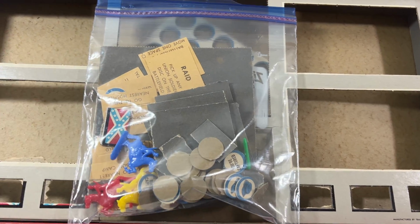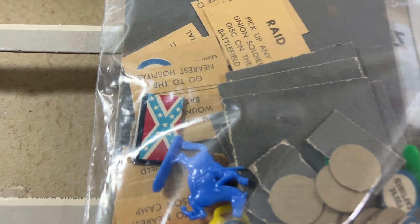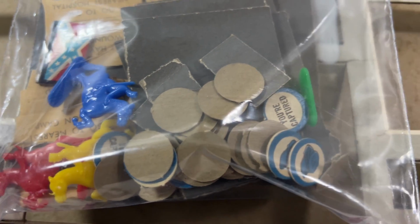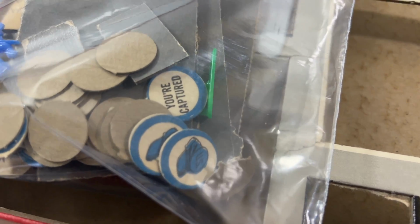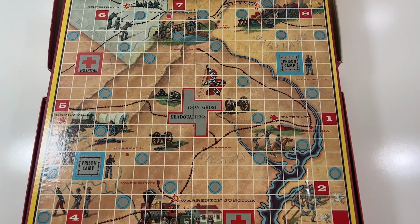The game is actually 99% complete, except it's missing one of the blue discs. It's supposed to be 30 of them, and there's only 29. Other than that, the game board looks great, and all the pieces are there.